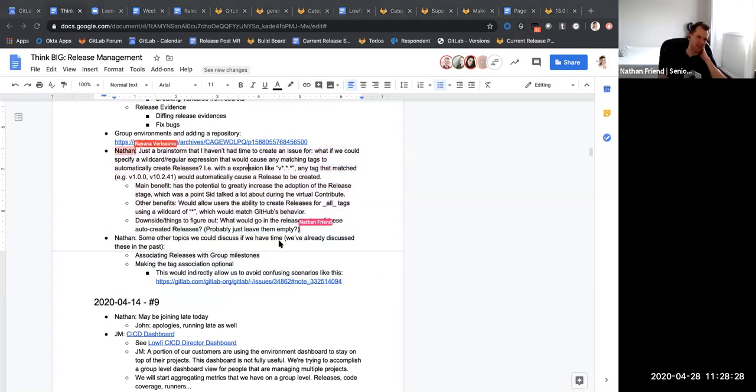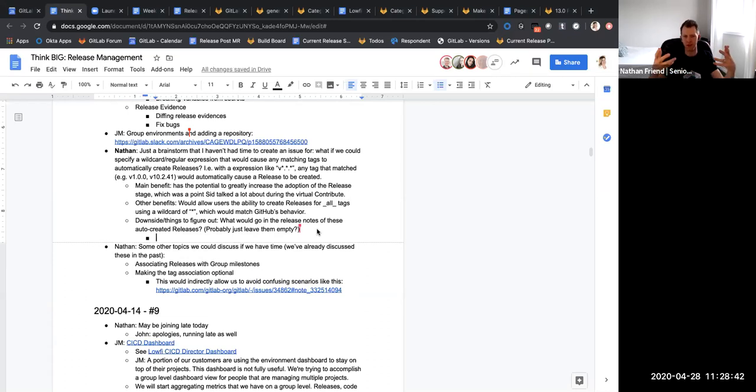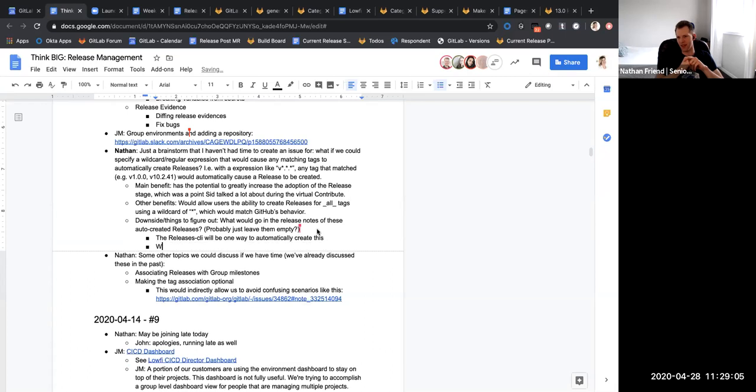Yeah, I've been meaning to create an issue for this, but I just haven't had time. One thought I had, since we're trying to increase the adoption of our stage, right now, all our releases have to be kind of manually created or created from the CI. Whereas, for example, GitHub automatically populates that releases page with tags. And there's kind of good and bad to that, but one way to get the best of both worlds might be to have a setting somewhere that says automatically create releases when a tag matches this wildcard. And then you could set up a wildcard that matches your version tags.